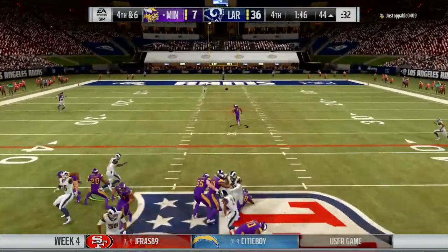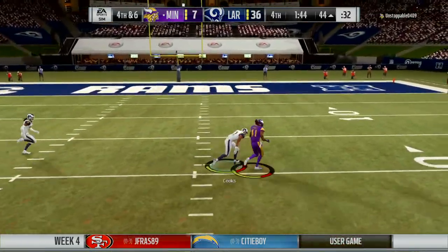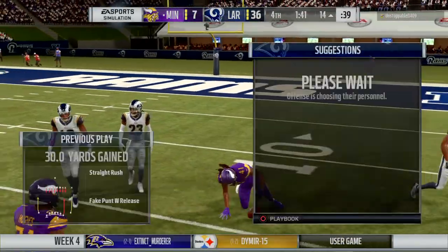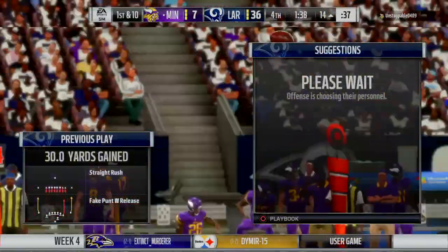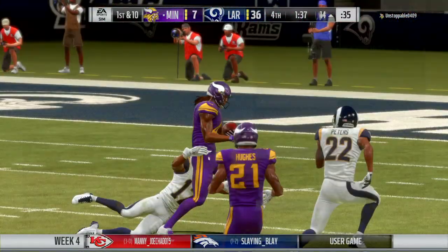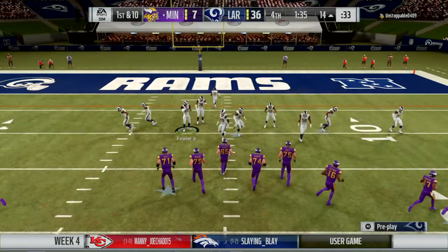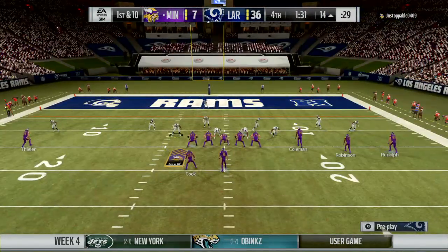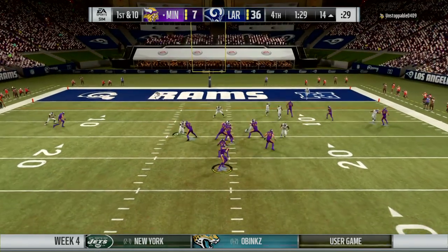And look at this. It's a fake. And this is caught. And the fake will work. He's going to have a first down. A big breakdown defensively there on the fake punt. Turns into a huge play and a first down. So how about this for field position after the big play? Inside the 15 now as they come up on 1st and 10.